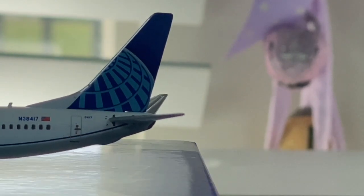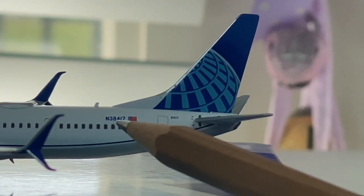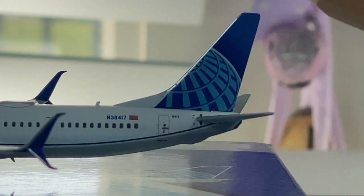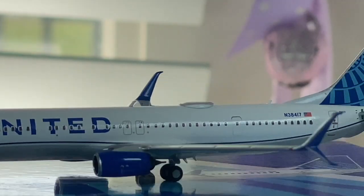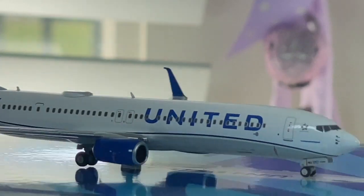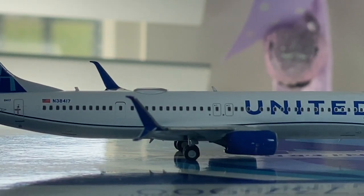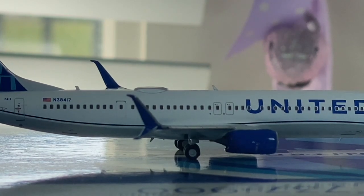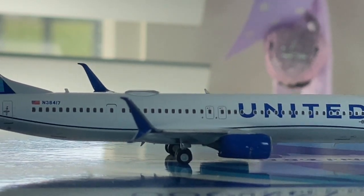Hang on, let me scoot up. But there's your aircraft registration right there, N38417, and there's your Evo Blue tail, and your horizontal stabilizers, and your APU. So, like I said, a phenomenal job by NG Models for this aircraft, and this is another great aircraft. Hopefully they can actually do the Continental Globe United 737-900ER soon.